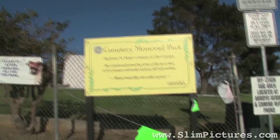Now, the ghost story associated with the place, there's actually only one, and it has to do with someone that committed suicide in much more recent years by hanging themselves from one of the trees. The ghostly apparition of this male is still seen hanging from the branches.